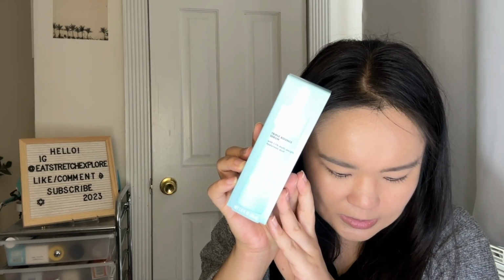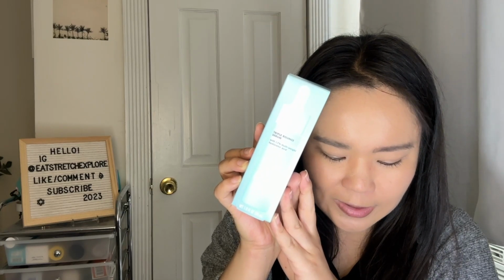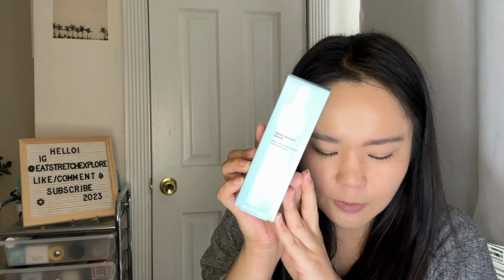And then this one is the Holy Hydration Triple Bounce Serum with 1.7% multi-weight hyaluronic acid. It's in 3 molecular weights, ultra low, low, and high, that work together to provide different intensities of hydration to help hold moisture. So I'm very excited for this. Actually, I love it when there's a mixture of the different weights of hyaluronic acid because it does really help with the hydration. So this is what the bottle looks like here.